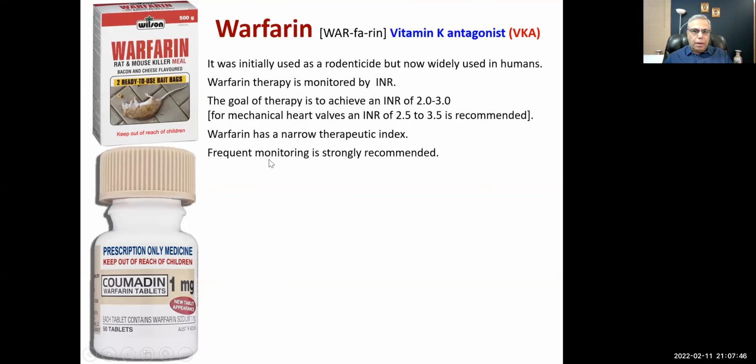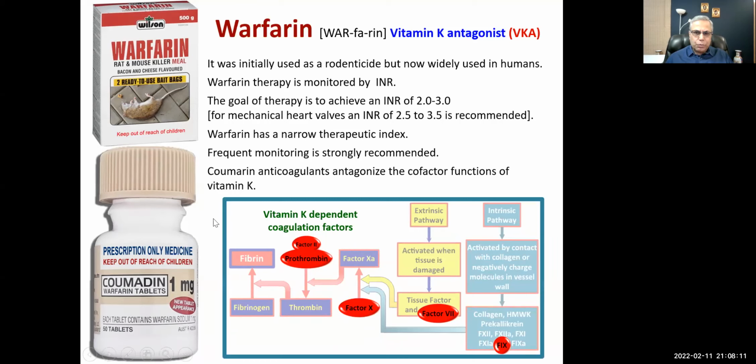Right, so frequent monitoring is strongly recommended. Coumarin anticoagulants antagonize the cofactor functions of vitamin K, and I'll show that to you in the next slide, because certain clotting factors 2, 7, 9, and 10 are dependent upon vitamin K for their post-translational modification. So here it is, the vitamin K dependent coagulation factors.